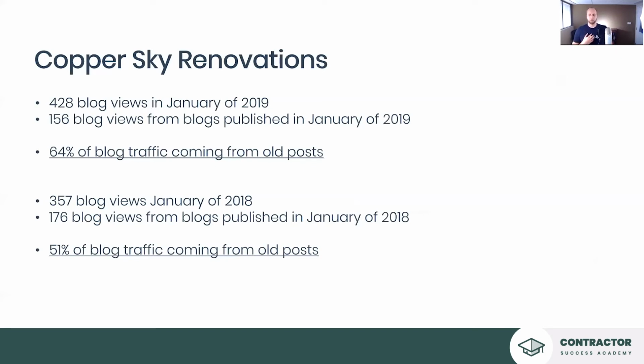With our blog, we had about 8 or 9 years' worth of data, and 88% of our traffic was coming from old posts. So as you move forward in time, you'll continue to see that your old posts are driving the bulk of your traffic.